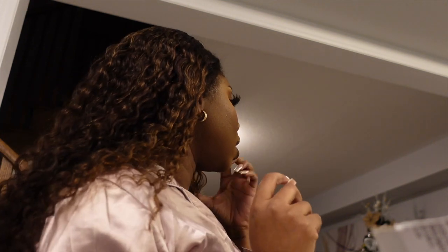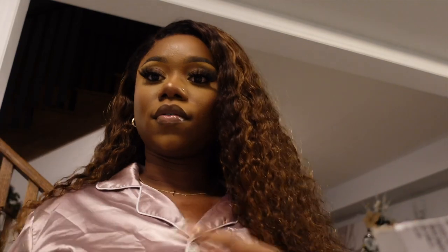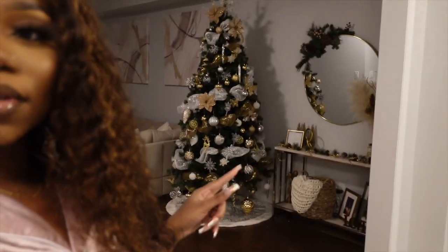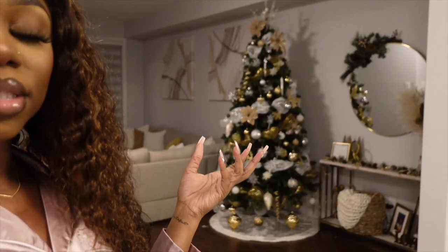So I'm almost done decorating. We put up the tree yesterday and some other stuff around the house, and I'm super excited. It's coming together. The tree is over here. I haven't plugged it in since last night as yet. I'm trying to decide if I want more ornaments on top of it.